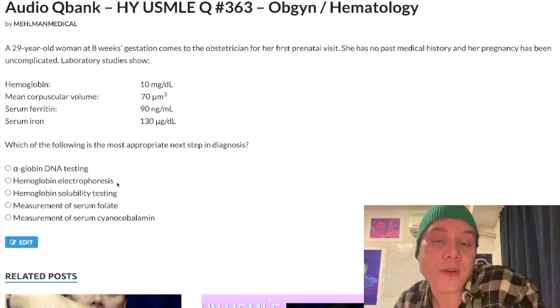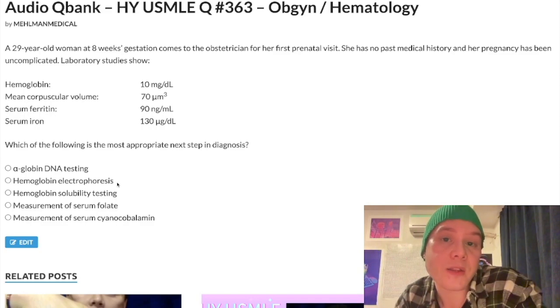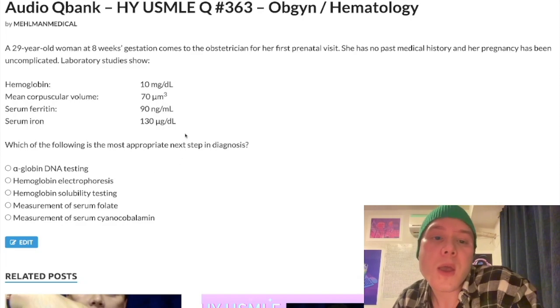So HbA2, alpha-2, delta-2. They can give you a big paragraph, and then in the bottom line, they're going to say, by the way, there's increased HbA2 and HbF on hemoglobin electrophoresis. That's beta thalassemia, all right? Alpha thalassemia with 1 or 2 mutations is often discovered incidentally in pregnancy because it's usually asymptomatic, all right?